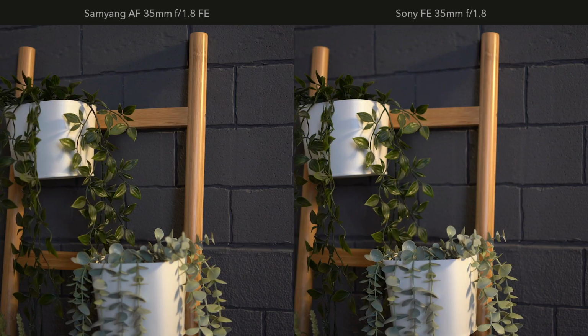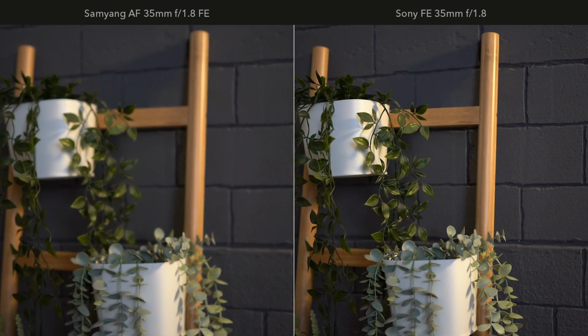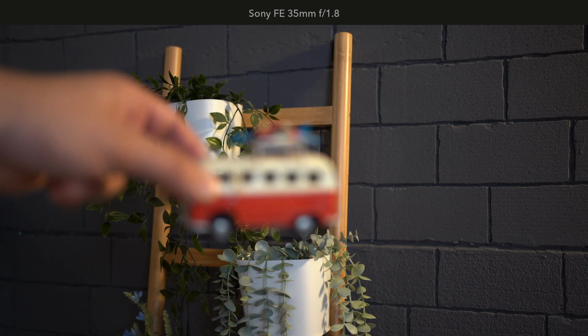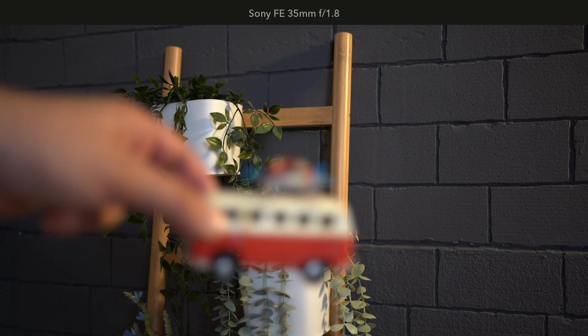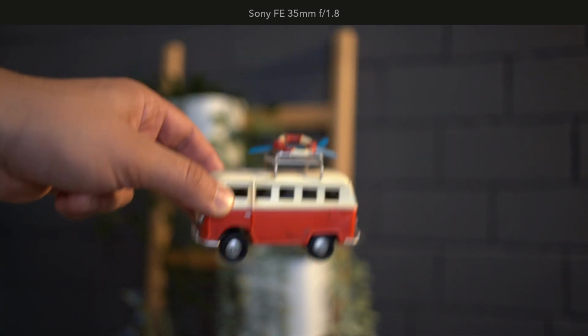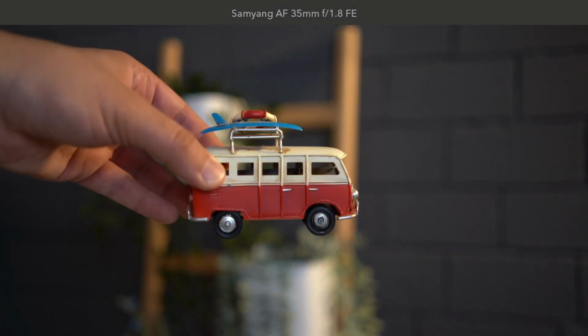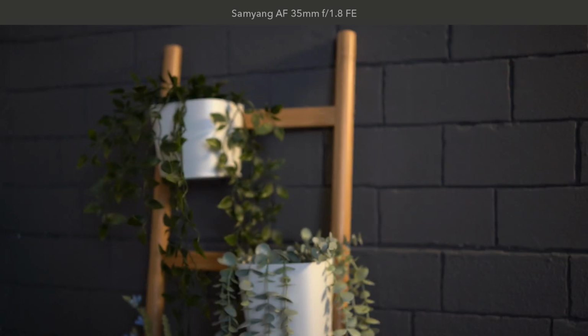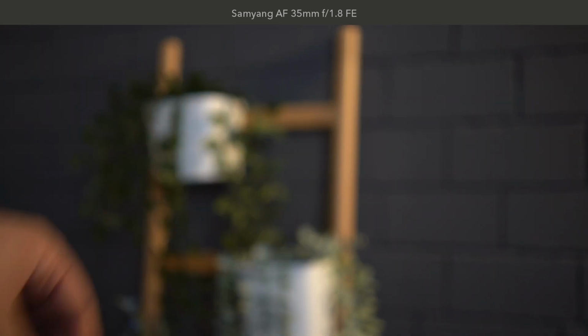While in video, Samyang is a bit slower than Sony. As you see, Sony waits for a short time, then quickly switches to the proper focus distance. Whereas Samyang refocuses slowly. Technically, Sony has faster video autofocus speed.